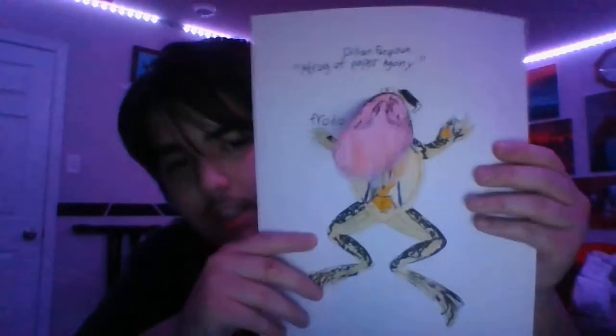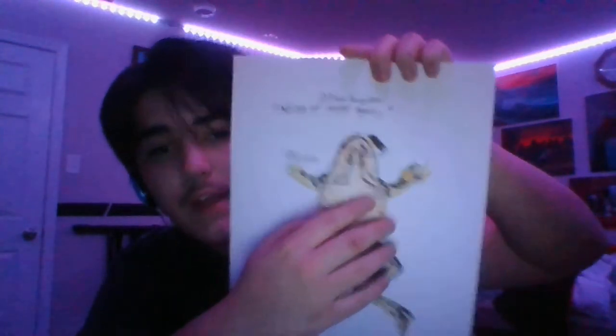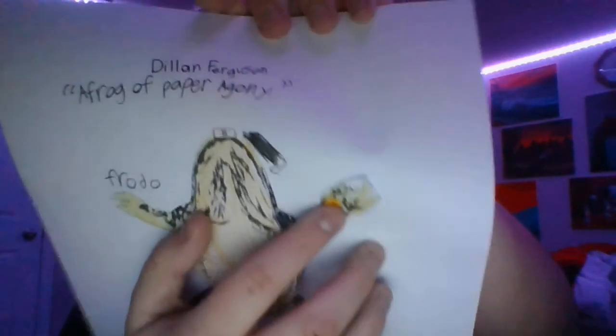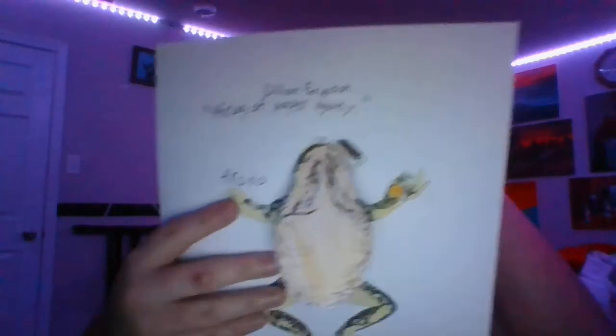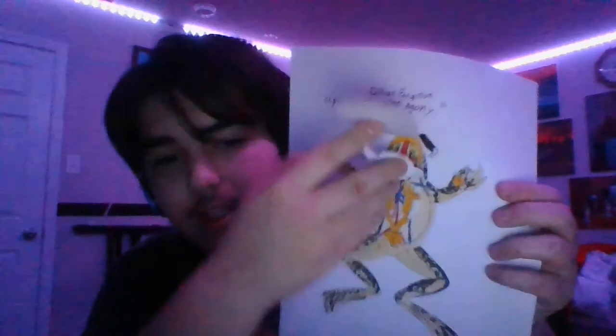And then this frog itself is actually male. The way you can know that is that they have this right here. This thing right here, if I remember correctly, is called the nuptial pad. And that's how you know. If you know it's male, you know it has the nuptial pad and obviously the testes. And that's it for my little guy, Frodo.